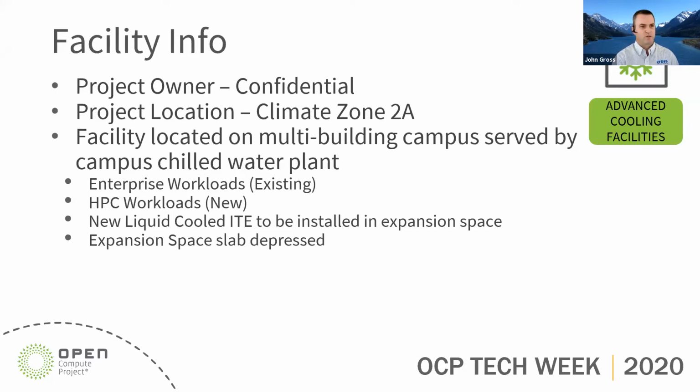The data center was originally designed and built to be expandable, and the way that we did the expansion is that we provisioned core and shell space in the structure to accommodate additional floor space to be built out in the future. One of the nice parts about that is that it did allow us to physically separate the liquid-cooled ITE and the HPC equipment from the air-cooled enterprise equipment when we did the layout and the distribution. However, that expansion space was sitting on a depressed slab, and so we are on a raised floor environment.